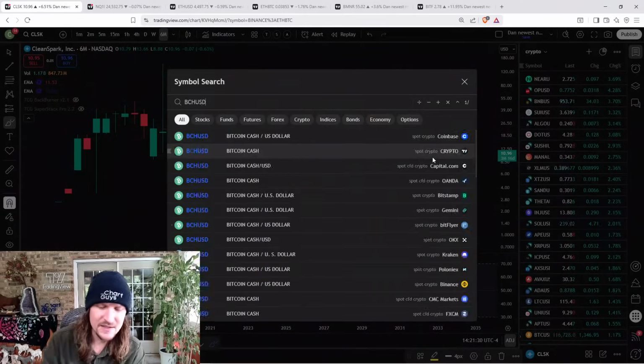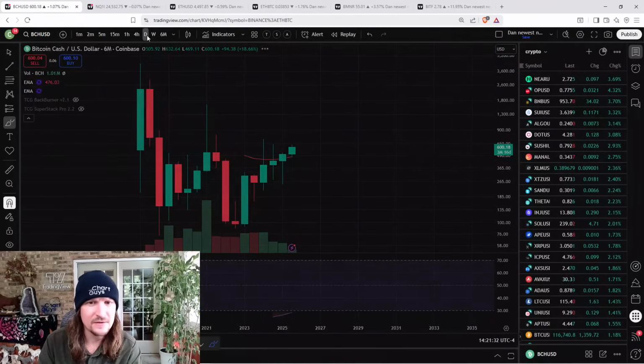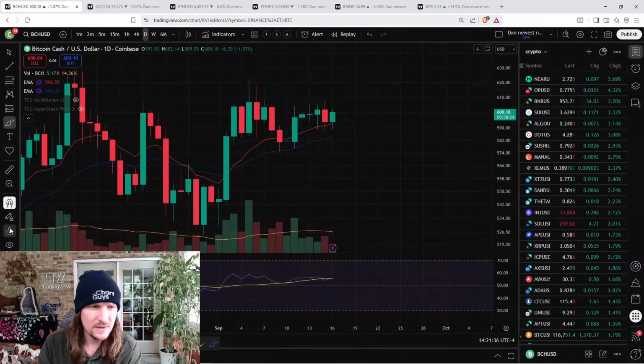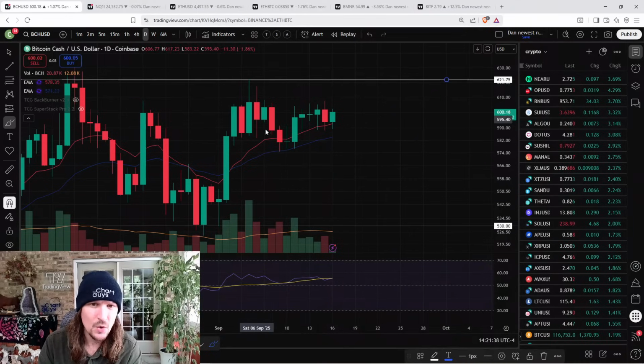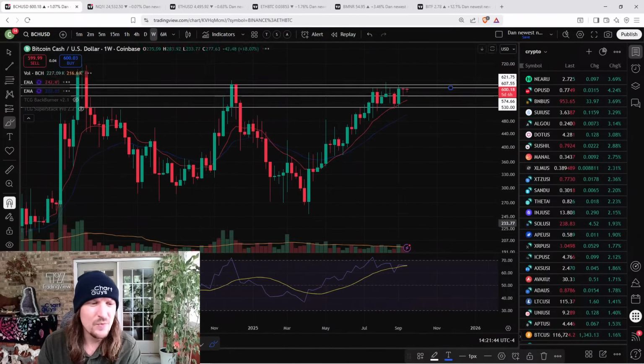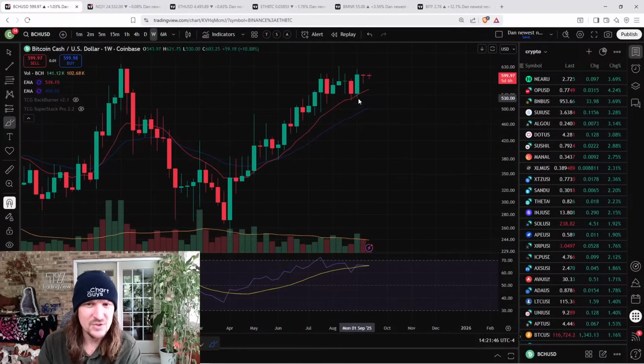BCH, so it had recently been showing relative strength. I haven't looked in a while. Nice tightening daily range. Little mini equilibrium there. Low, high, higher low. Still hanging on just fine. Let's go weekly. Nice hold of EMA 12. Good sign. That's a cup and handle.